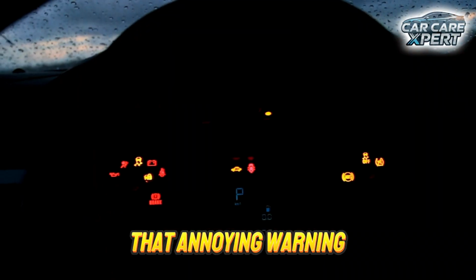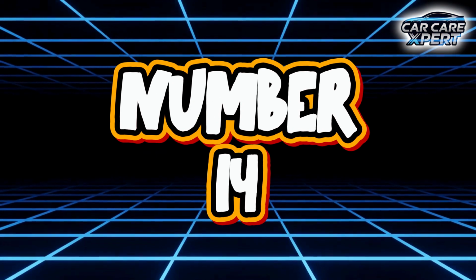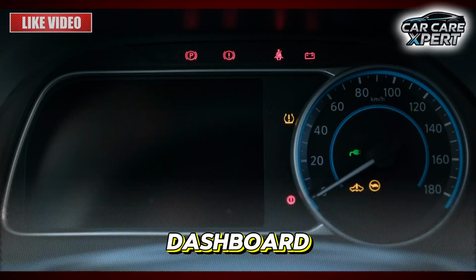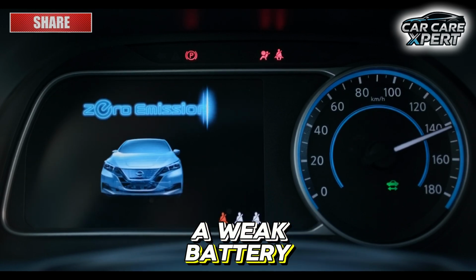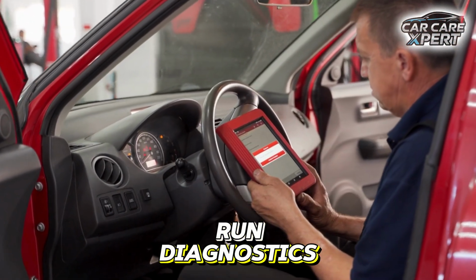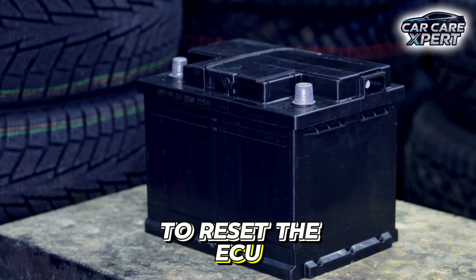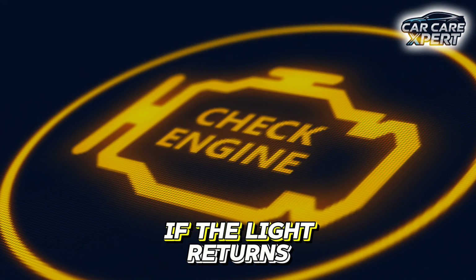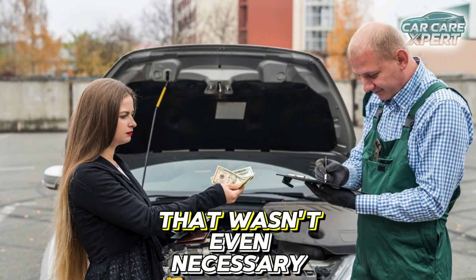Now, what about that annoying warning light on your dash? You may be getting tricked into a repair that doesn't need to happen at all. Number 14, reset your car's computer before paying for diagnostics. Did you know many error codes on your dashboard are just temporary glitches? A loose gas cap or low voltage from a weak battery can trigger false alerts. Here's a money-saving trick. Before paying a mechanic to run diagnostics, try disconnecting your car battery for 10 to 15 minutes to reset the ECU. In many cases, that check engine light will stay off for good if it was a false alarm. If the light returns, then scan the code or seek professional help. This alone can save you from paying for a fix that wasn't even necessary.